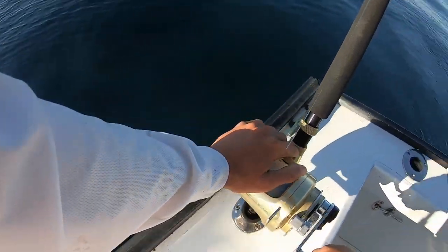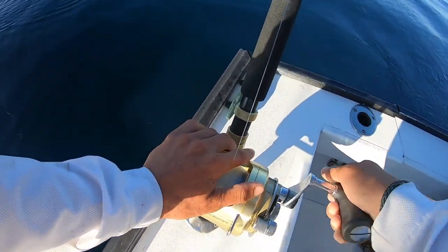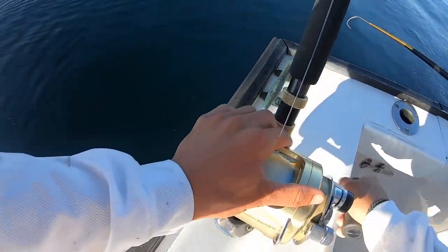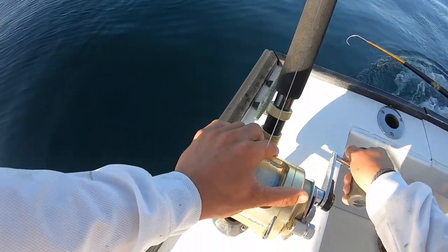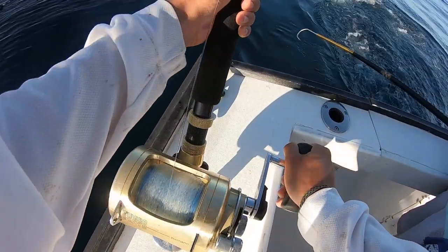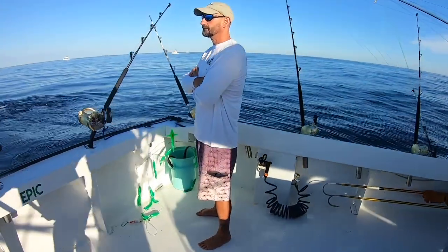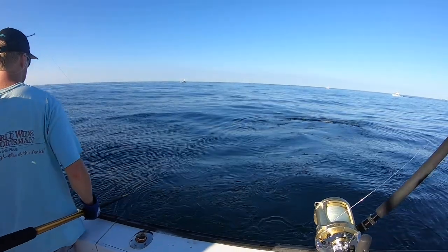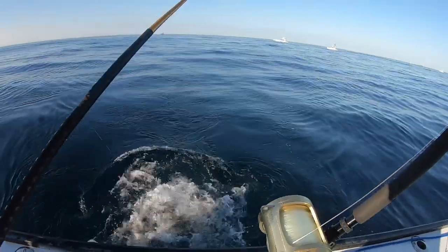All right, if somebody's going to take over with a belt, he's been getting pretty close. He's freaking out. You ready? I see him. Forward, forward, forward.